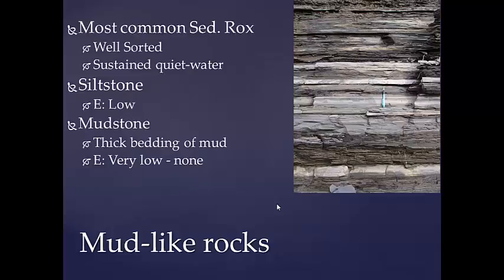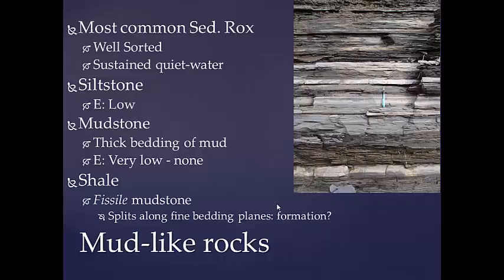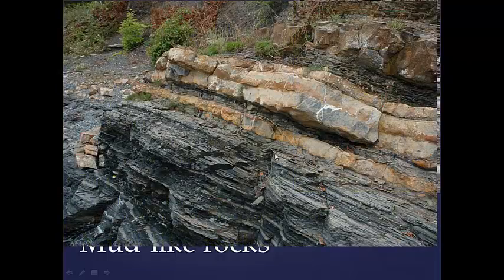Mudstone is clay, except it's massive. It's not like shale, it's not fissile. The only difference between mudstone and shale is fissile, meaning it splits along fine bedding planes. Many people think that these are representing a different layer, a different time period, a different surge of mud. There's not a whole lot to sustain that. I mean, there is in some locations seasonal layers like the varves that we talked about that occur at the bottoms of lakes, so seasonal clay layers changing from the spring thaw to the winter dormancy period, but really we need more data.